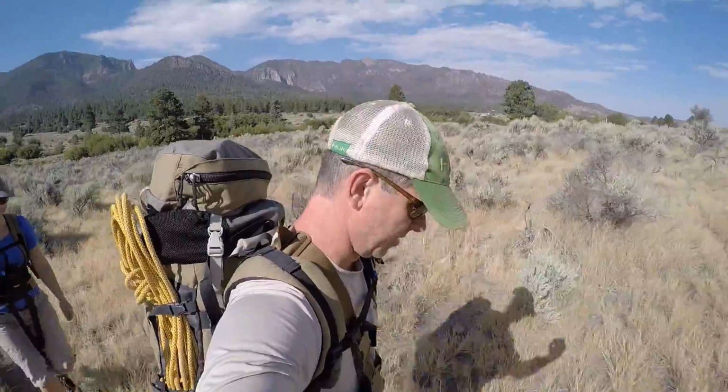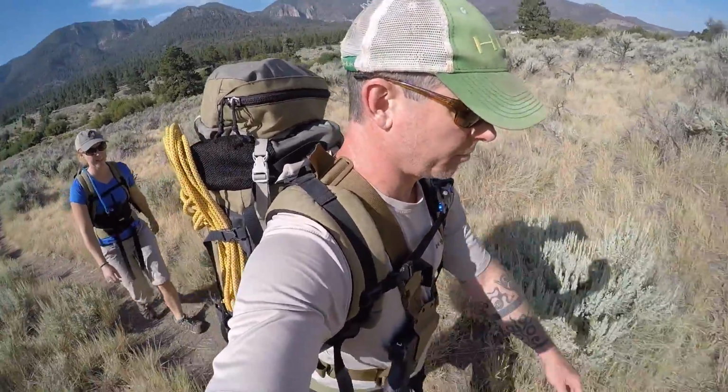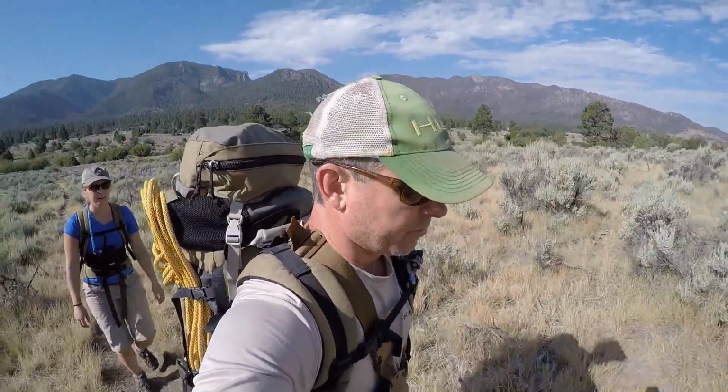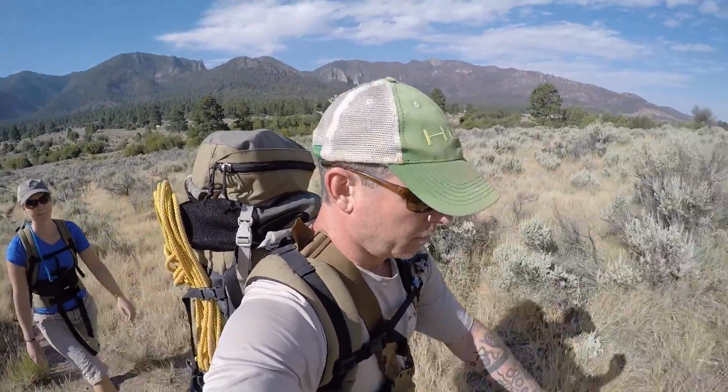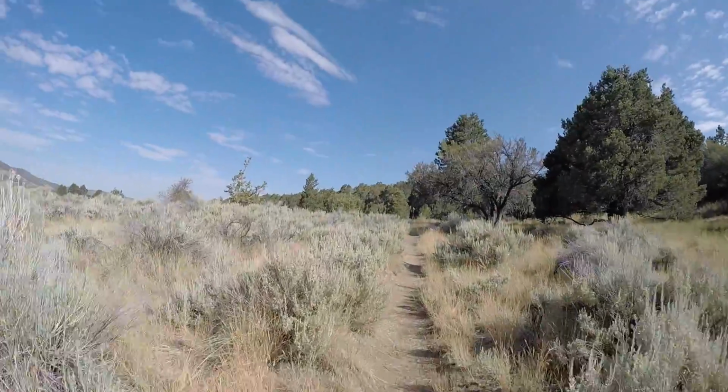So, expecting a fun little adventure. Now the trail runs all the way up to Jode's Flats. I believe that's how you pronounce it. And from there, we'll have a little route finding, I believe. Could be wrong, but we'll see when we get up there. So, as of now, we're heading up.